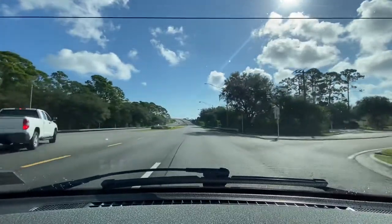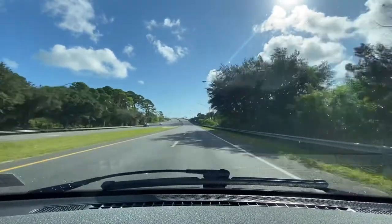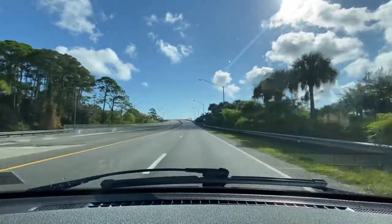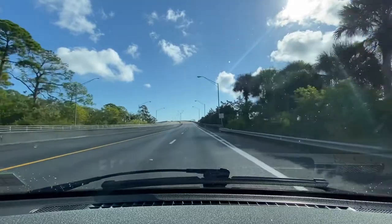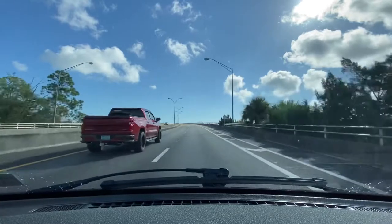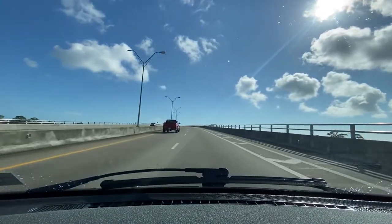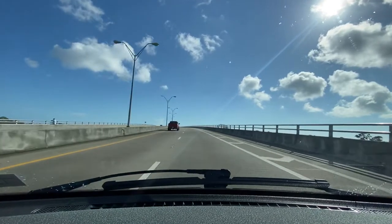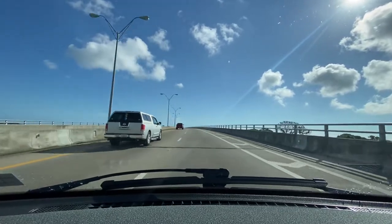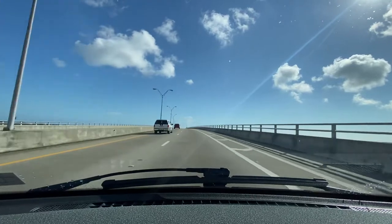And I'm gonna roll down the windows just so we can get some fresh air. The weather is looking like 82 degrees. That's what the thermometer is reading, 82 degrees. We have pretty clear skies. We have a few clouds, but no rain in sight. Right now we're driving over the Matanzas River. This little bridge is taking us over the Matanzas River.